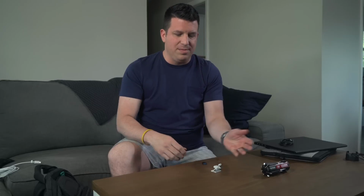This is just a standard USB-C to USB-A cable. Those obviously come in handy if somebody's got a charging block or something like that and you need to charge your phone, and you can plug into that. You transfer data, that kind of stuff. And then it's just some random dongles.